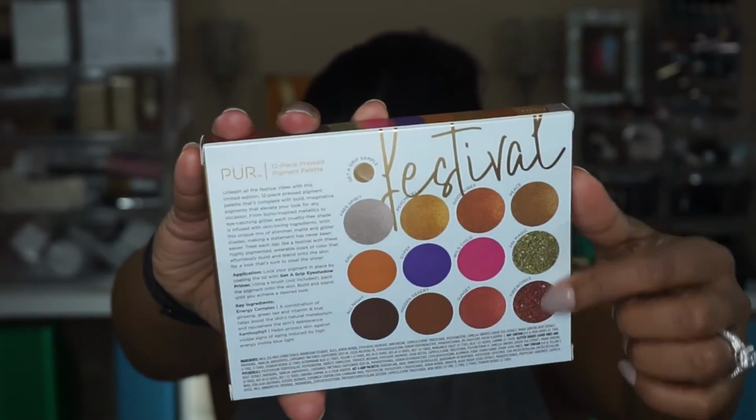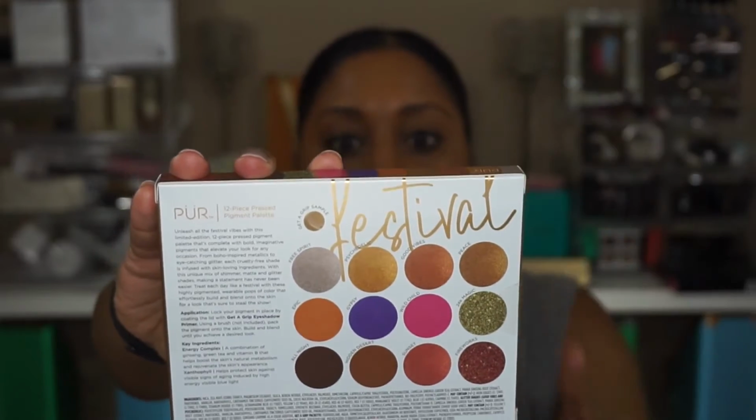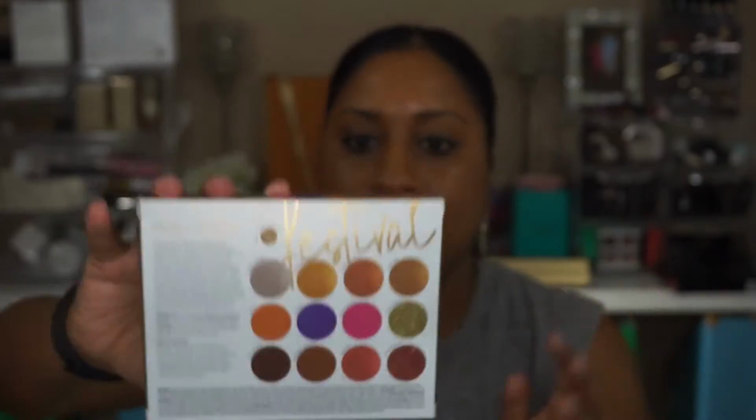So we have an eyeshadow palette. This is giving you kind of festival vibes. And it is supposed to be a limited edition. So you do get 12 colors, and they all are pressed pigments. Let me see how I can open this. My nails are pointy, but they're kind of dull.